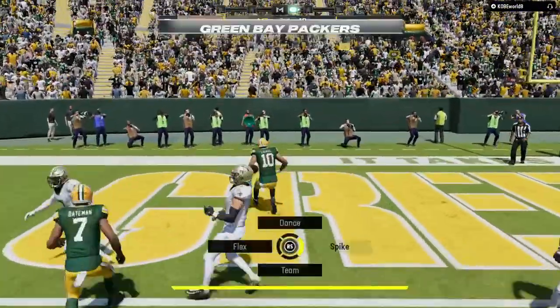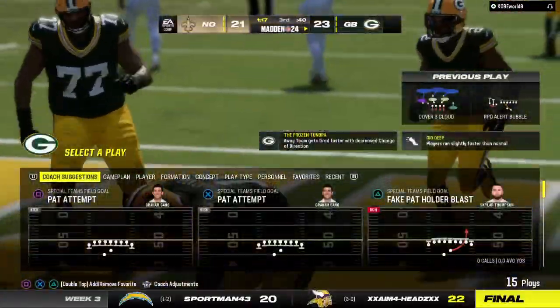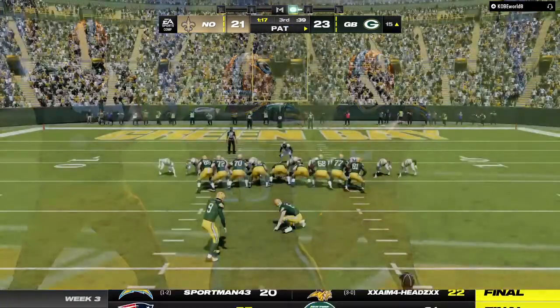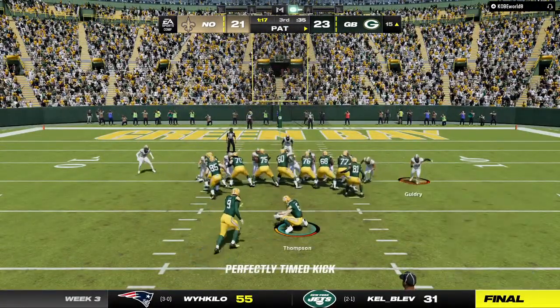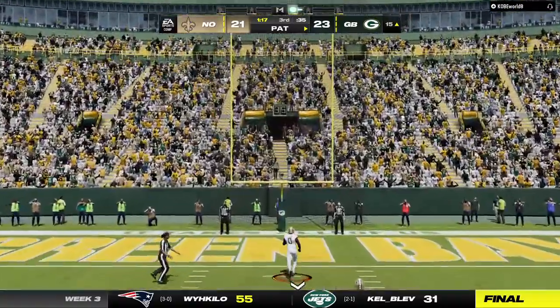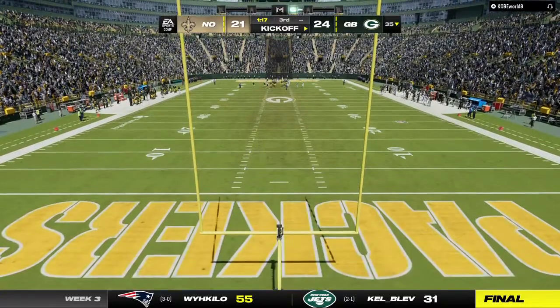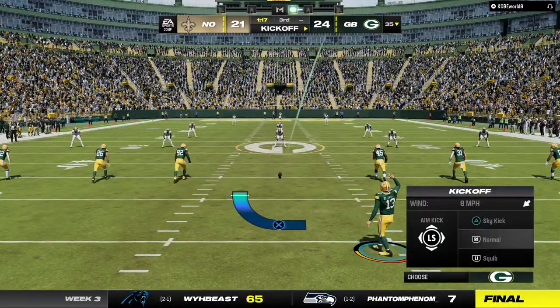Cousins gets this one out wide quickly. Touchdown! Kirk Cousins with 3 touchdown passes now in the afternoon. And the Packers have retaken a third-quarter lead. Extra point try good by Gano. And that gives them a 3-point lead. Saints 21.